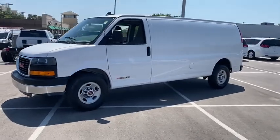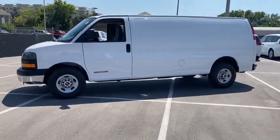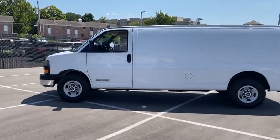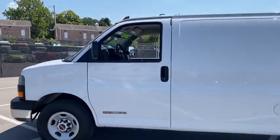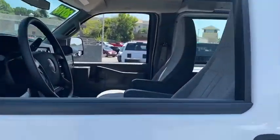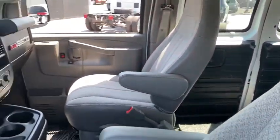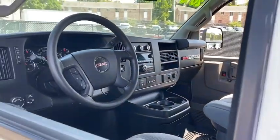Available in 8, 12, and 15 passenger models, the Savana has been designed and refined with safety as the constant goal. Electronic stability control system, StabiliTrak, and traction control are standard on all models. This vehicle has less than 35,000 miles.